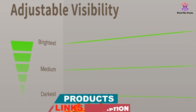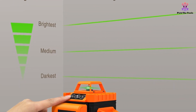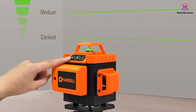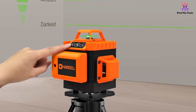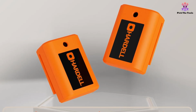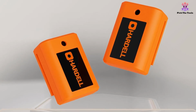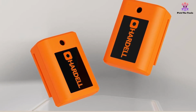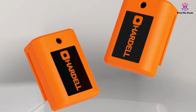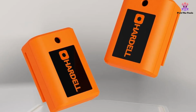The laser level offers 360-degree coverage with its 16-line lasers, making it perfect for precise leveling and alignment on floors, walls, and ceilings. It also comes with a remote control for convenient operation and rechargeable batteries for extended service time. With its flexible base and wall bracket, this laser level offers precise adjustments for versatile use. Overall, the HARDELL 16-line laser level 360 self-leveling is a reliable and feature-packed tool for various applications.